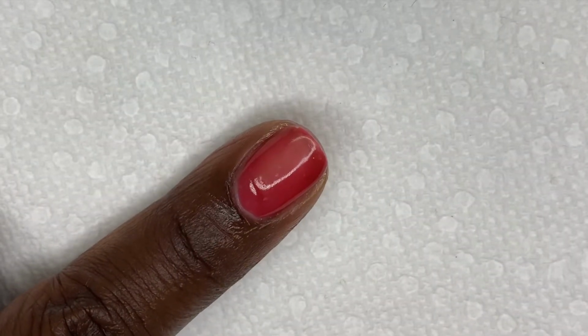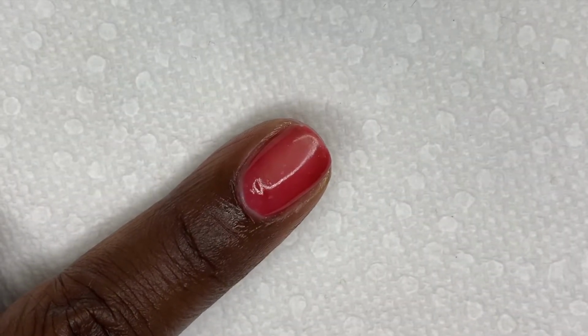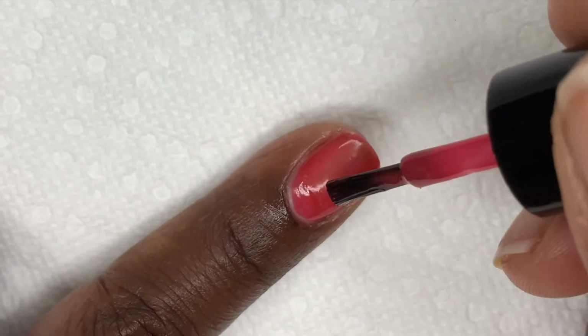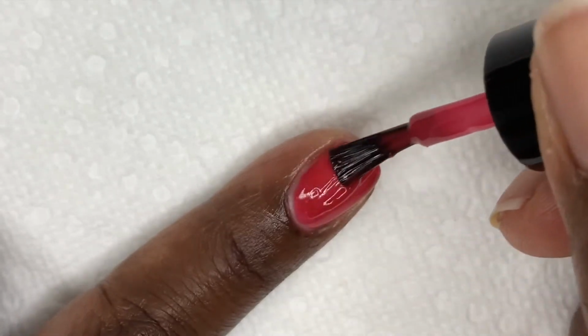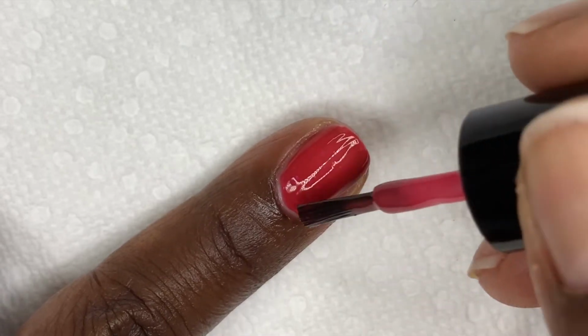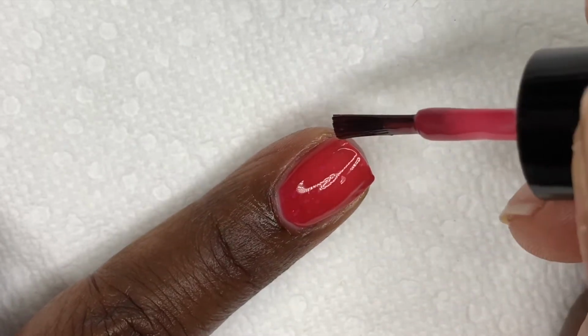All right, guys, I allowed it to dry for about 60 seconds. I'm gonna go ahead and try for that second coat now. And I do see little glitter flakes in there, so it should be a very cute polish. I really love the formula. Very, very nice.